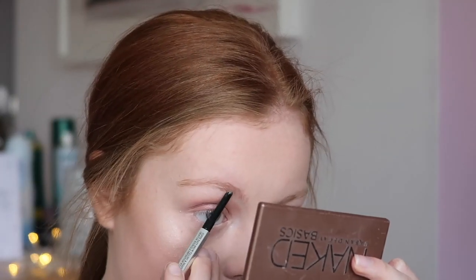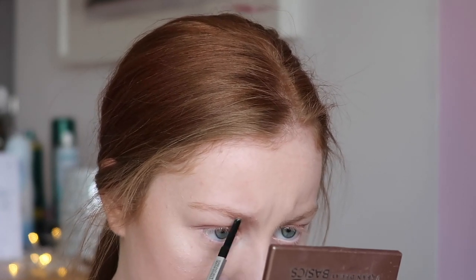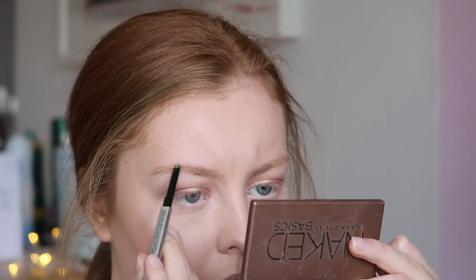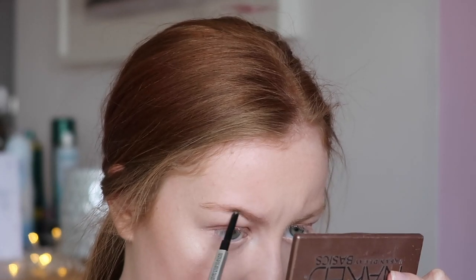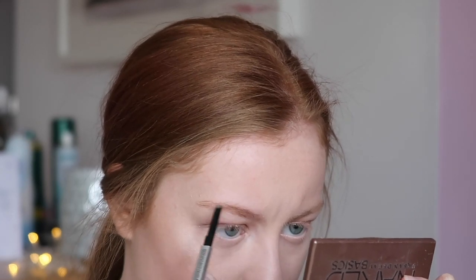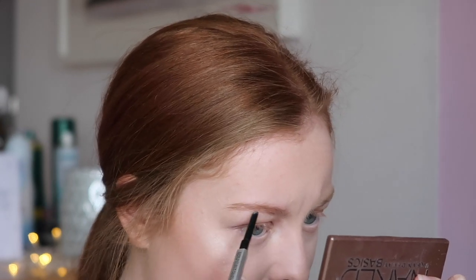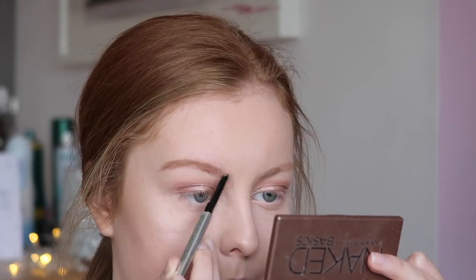I do want to try the NYX version of it because it is a bit cheaper. And I've heard they're quite similar. I could maybe do a testing video of that. I could actually do a full face of NYX products, that would be interesting. Do a whole brand video of them.